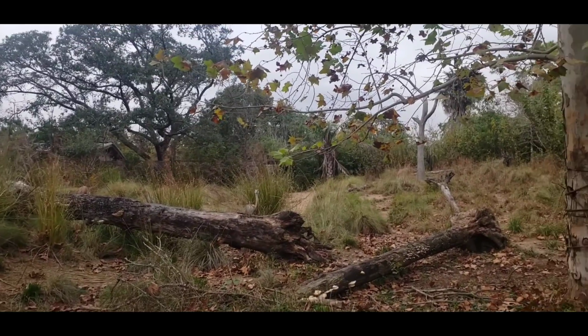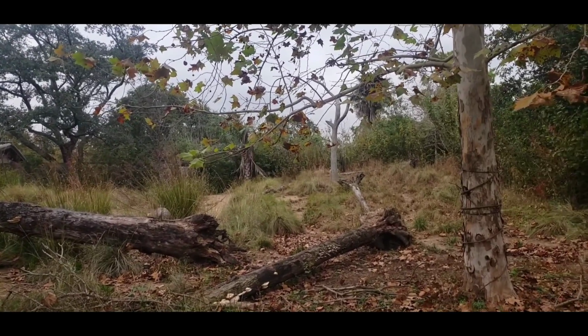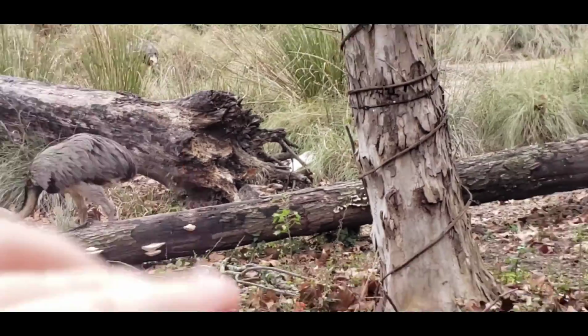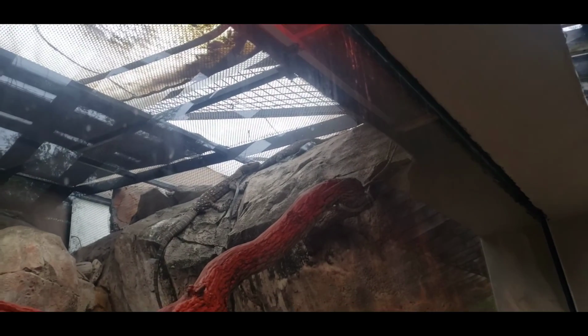Next we had these blue-throated macaws, which are the only macaws in the whole zoo, which is kind of disappointing because I really love macaws and parrots. Then we had this large enclosure that I noticed there was a baby bird. Then there was this giant iguana and these monitors.